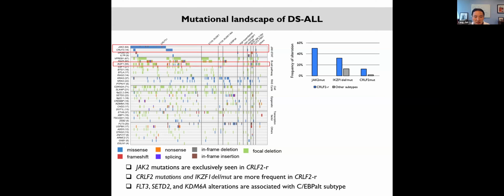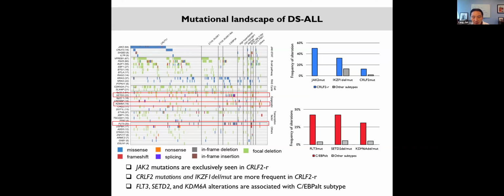We also see some CRLF2 mutations and also mutation in a transcription factor known as IKZF1. Again, they are more frequent in the CRLF2 rearranged cases compared to Down syndrome ALL cases without abnormality involving the CRLF2 gene. And I mentioned already the FLT3 mutation seems to be particularly enriched in cases with CEBP alteration. And in that particular subtype, we also saw a higher percentage of a number of genes involved in epigenetic regulation, SETD2 and KDM6A.